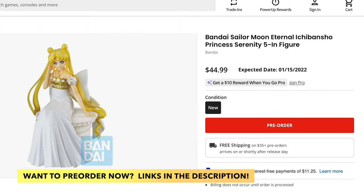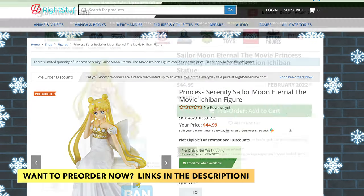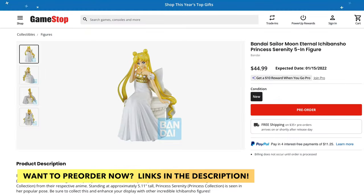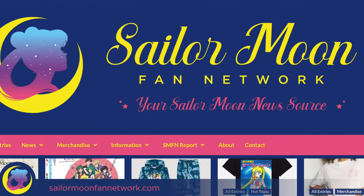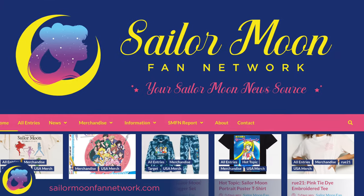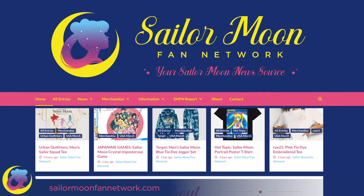She is retailing at $44.99 here in the USA and is already available to pre-order from various retailers such as Right Stuff, Entertainment Earth, GameStop, and more. I also expect places like Hot Topic and Box Lunch to carry her once stock becomes available. Maybe February is when you might see them on Box Lunch and Hot Topic. Keep an eye out on our website, SailorMoonFanNetwork.com, as we will make a post when she's available at more places.